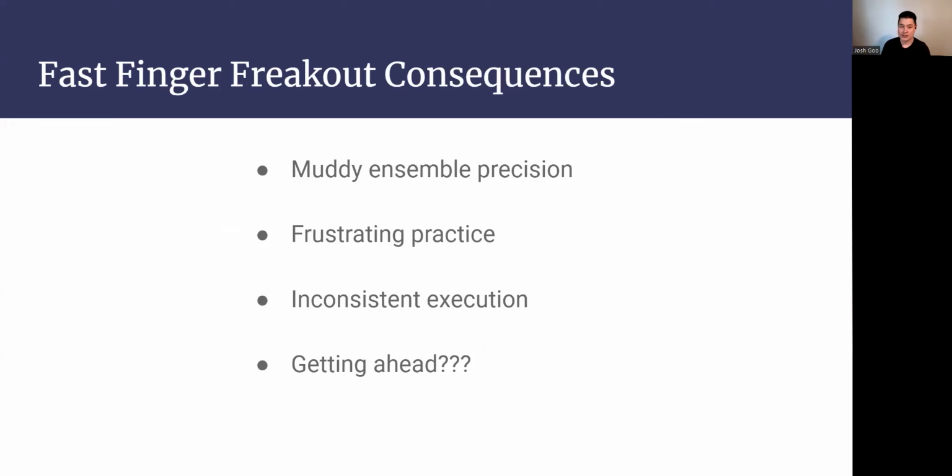And the consequences of always having fast finger freak out is that in the ensemble, it becomes really muddy. It makes practice really frustrating because you're sort of just stuck looking at that and being like, wiggle, wiggle, wiggle. I hope it's right. I don't even know if it was right, but I'm going to do it again because I guess that's what practicing is supposed to be.